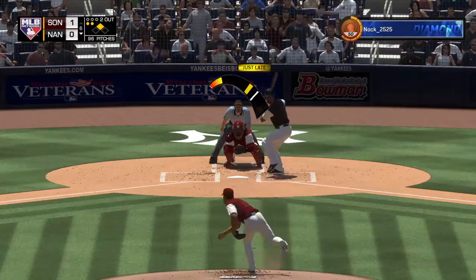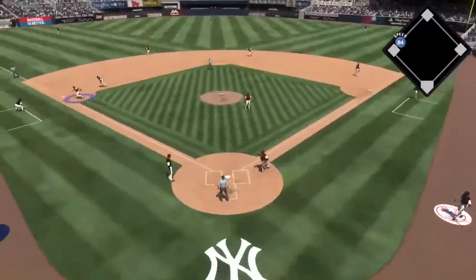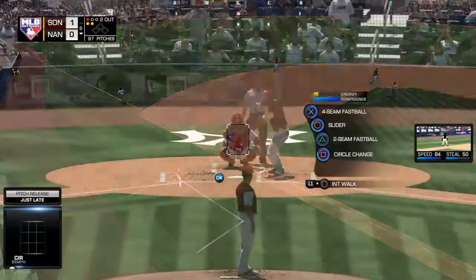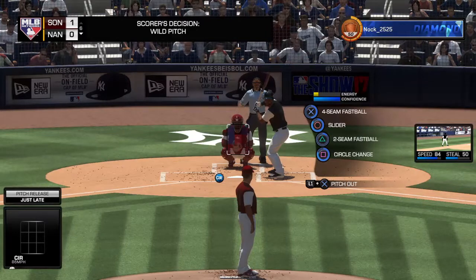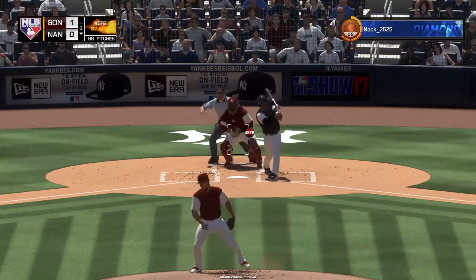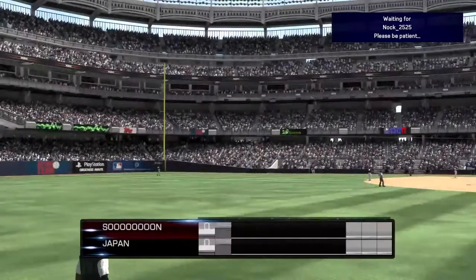Trying to hold the lead. Here's the delivery. And this one's in the dirt. And he's going to make it up to third here as he advances on the wild pitch. Here's the 1-2 delivery. And he's got another one. 13 strikes.